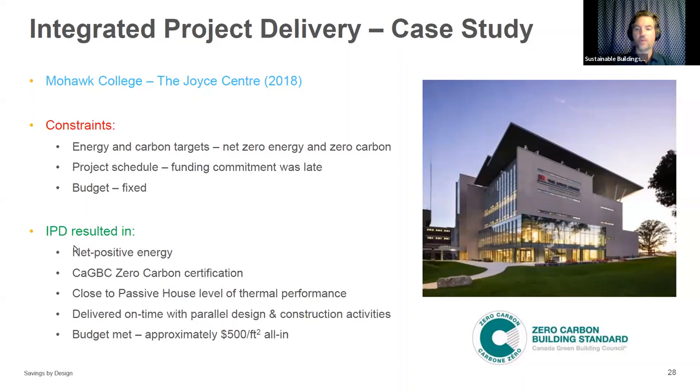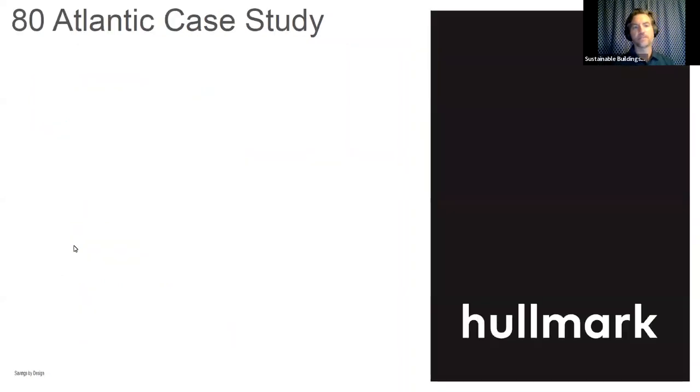I just want to note one other thing. We're going to hand things over to Eli Miller from Hullmark, but I wanted to note one thing that I omitted in my introduction, that Josh and Dave both talked about quite a great deal, which is IDP. It's been around for a little while now, and it's starting to be integrated into company processes. So there are a lot of architectural, engineering and design firms that are including this so that within their own team, it's part of their process.